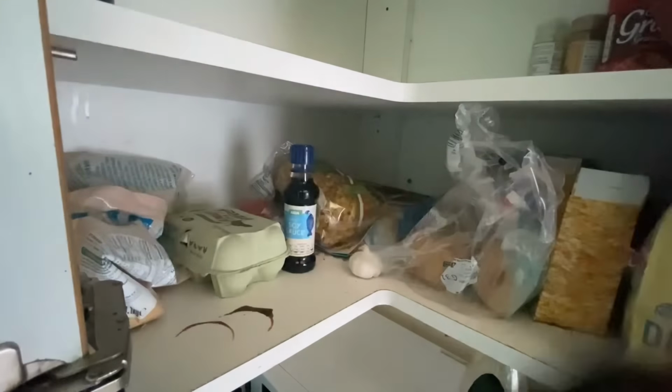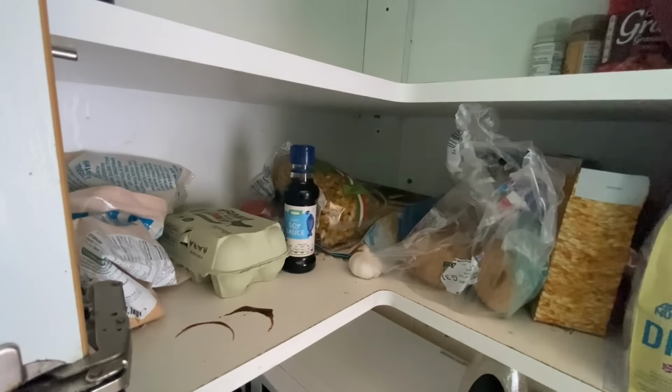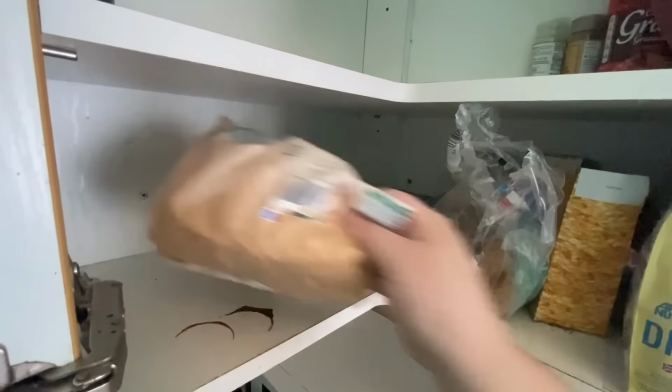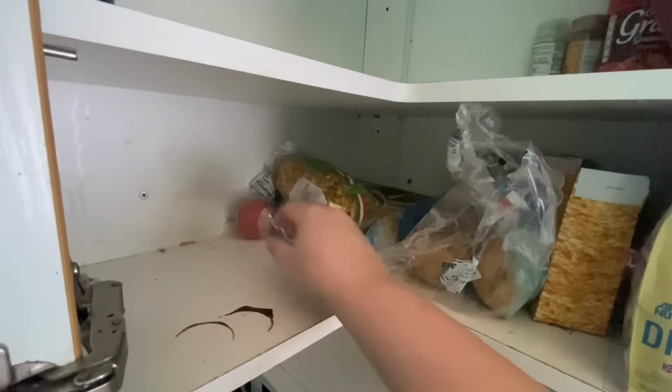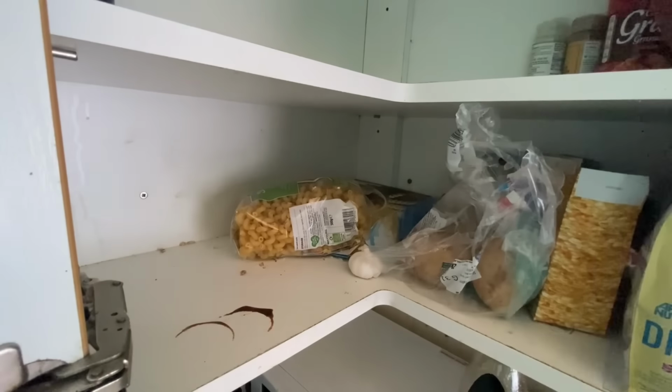This is about where my camera broke. I managed to clean out one side of this cupboard and then everything freezes. I have no idea why it did that. When I film, I do film on my phone and I use the back camera. It just gives a much clearer video, but it means I cannot see the screen while I'm recording. So this obviously has frozen and there really is nothing I can do about it because I don't know.